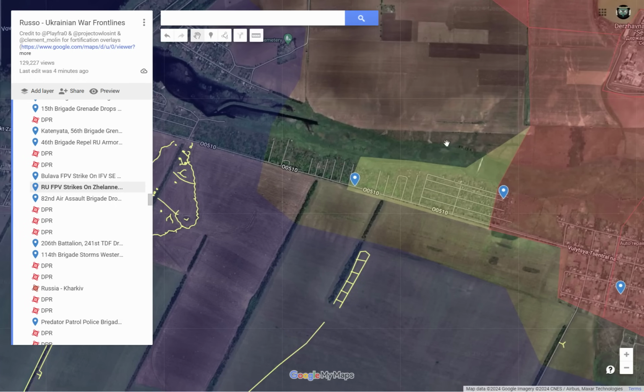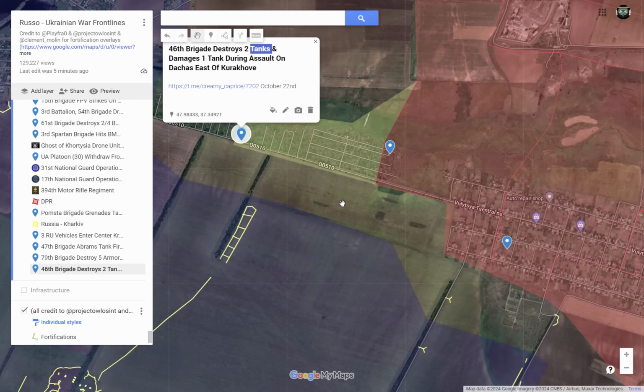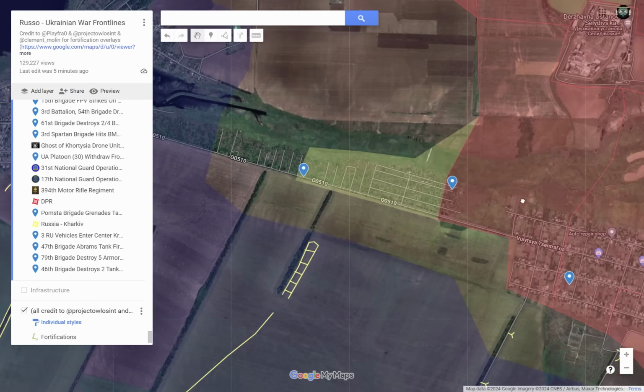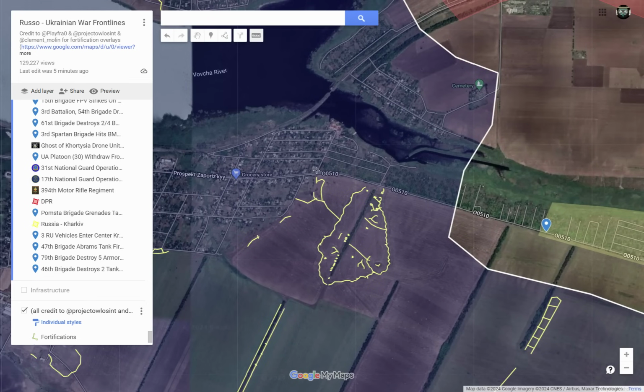So you do have continued Russian advances through that community and through the dachas and gardens over there. Based on a video from the 46th Brigade, they were able to destroy 2 tanks. I don't think it was one attack. Actually, the 46th reported on October 22nd 10 offensive actions by the Russian forces, but this is just one of them that they explicitly recorded and released to the public. And you could see that based on that, the Russian forces were able to advance along the main road, and they're only about 1.6 kilometers away from Kurakhove.